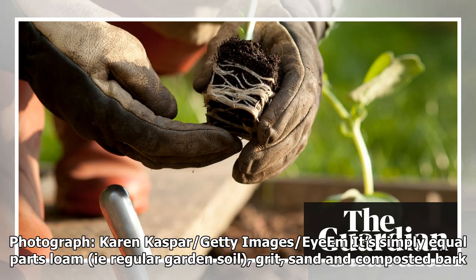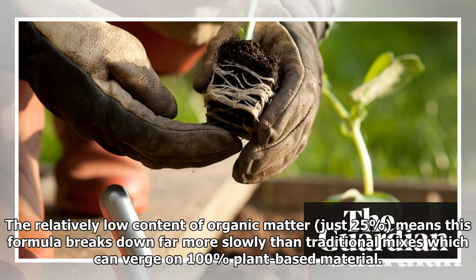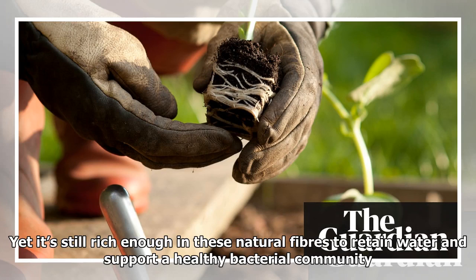I mix simply equal parts loam, regular garden soil, grit, sand and composted bark. The relatively low content of organic matter, just 25%, means this formula breaks down far more slowly than traditional mixes, which converge on 100% plant-based material. Yet it's still rich enough in these natural fibers to retain water and support a healthy bacterial community.